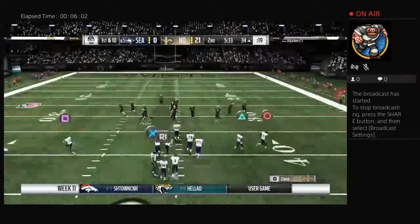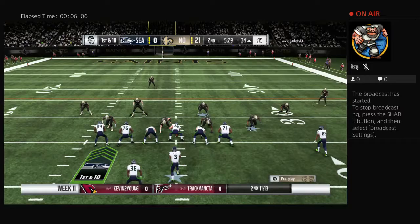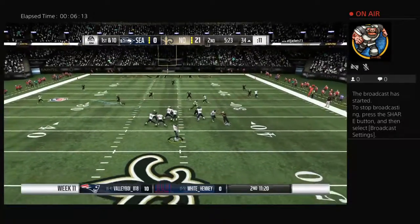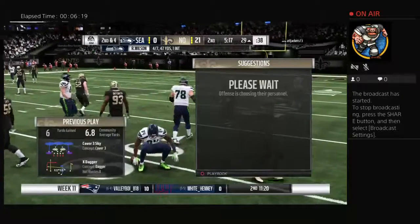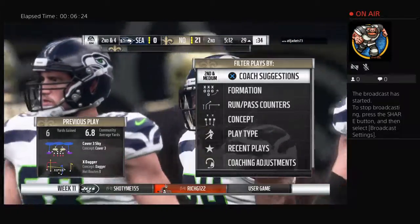This offense finding its legs now. Here's another 1st and 10. On 1st and 10, it's Wilson. It's caught right side, Dixon, and able to break one tackle, but then quickly brought down. But a nice little gain. A gain of 6 there on first.